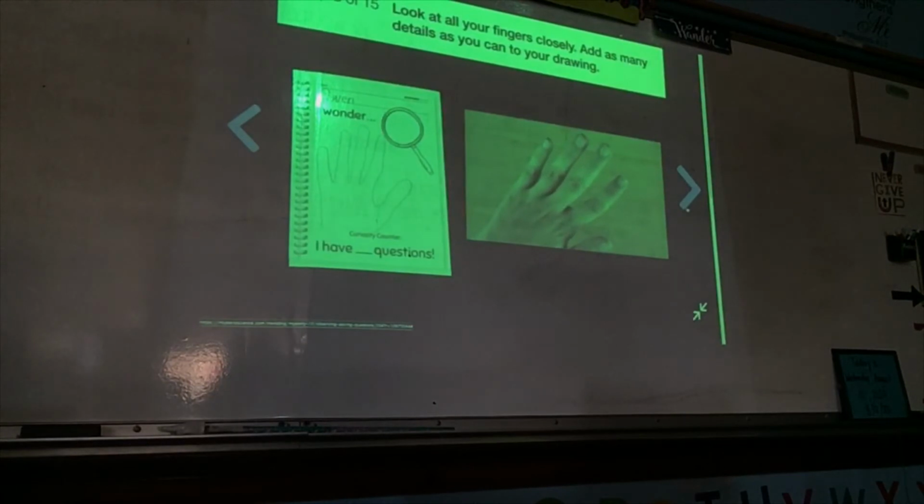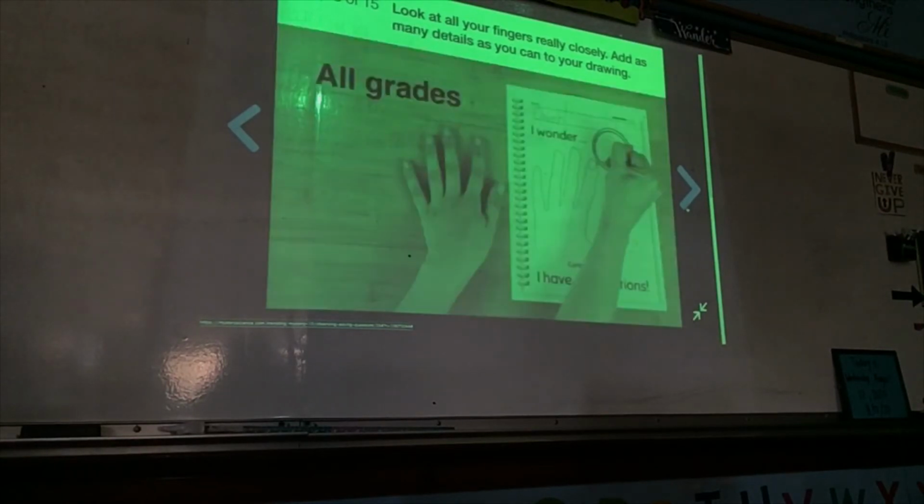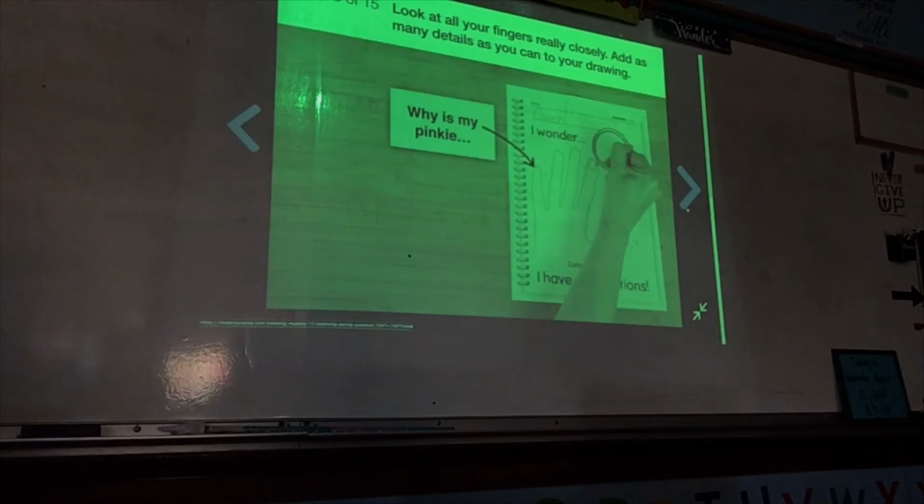Now, here's the really fun part. Look at all of your fingers really closely. Notice all those lines, bumps, circles, dots, any little details you can see. You're going to add those details now to your drawing. As you notice more details, you're going to start thinking of more questions. So, older students, write those questions down and use arrows. Younger students, you can just put a question mark. Okay.